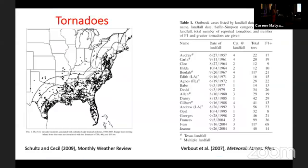Okay, so tornadoes are another occurrence that tropical cyclones can cause. And we just saw that with Dorian. We saw some damage from tornadoes that it produced. And so this is a study by Schultz and Cecil that shows the geography of where these tornadoes have occurred. These are all from landfalling tropical cyclones. So it's not just a coastal thing. Each of these lines is 200 kilometers. And so you can see, yeah, the coastal band gets affected, but quite a bit inland can also get tornadoes.